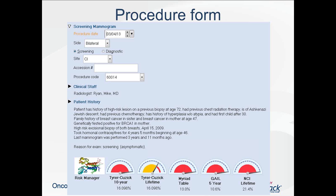Displayed at the bottom of the page is what MRS calls the risk dashboard. This is just another place that MRS uses all this data collected in the MRS system, and a risk calculation is performed on every patient without any staff intervention. Now the risk manager, the Myriad prevalence table, and the Gail and NCI lifetime come standard with all MRS systems. MRS has a licensing agreement with Cancer Research UK for the use of the Tyrer-Cuzick or the IBIS risk model, so there is an additional licensing charge for Tyrer-Cuzick.